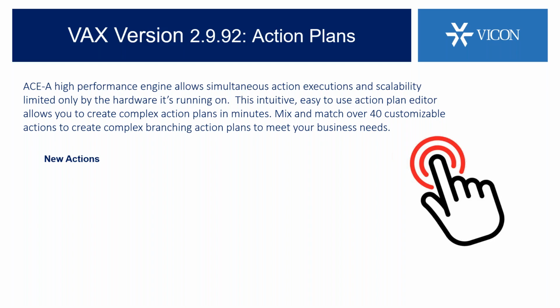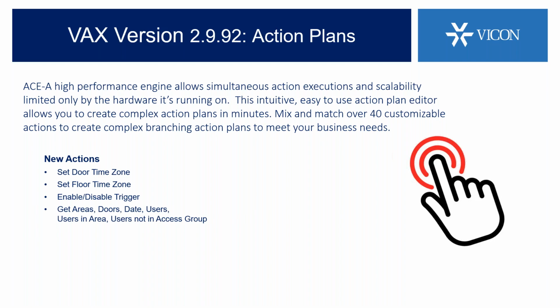With the new actions, we have some new actions now included in the new software version, including setting door time zone, setting floor time zone, and these are the schedules for the doors and for floors in an elevator, and enabling or disabling an action trigger. And we can also use an action plan to get information about areas, doors, users, and use that information for another action plan. We can also purge notifications that are in your database. And within an action plan, you can also run another action plan as well.